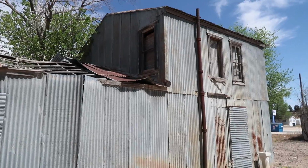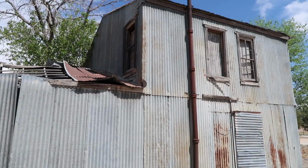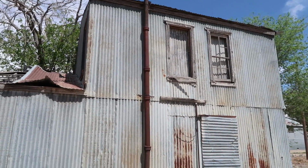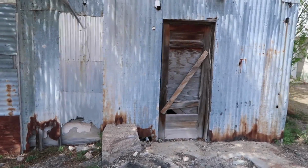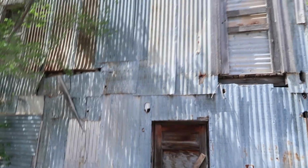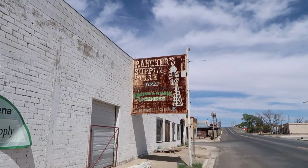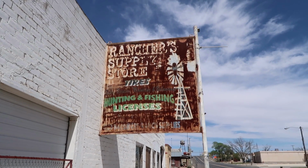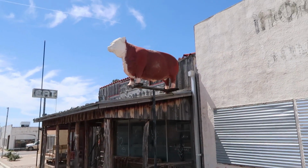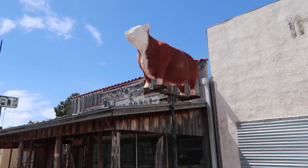Man, that's super old school. All made out of metal. Yeah, I ain't trying to get in that place. What have we got here? Rancher's Supply Store. Here we've got some old school barbecue joint.